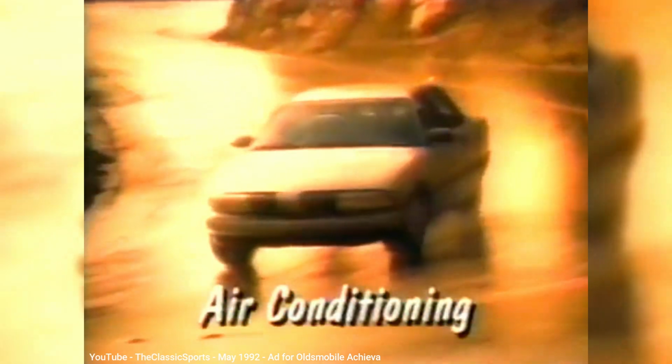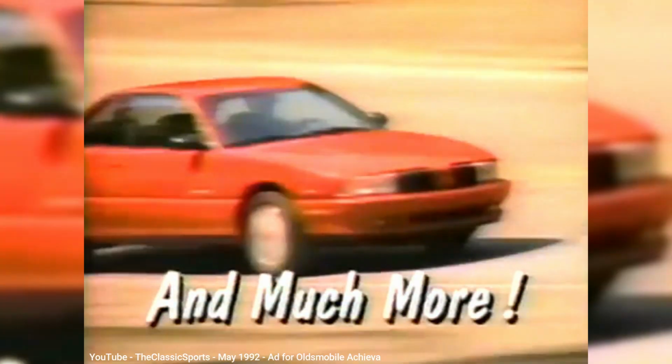With the Grand Am sales still doing much better, it didn't take long for many to start calling this new Oldsmobile the Under Achieva, with it only lasting until 1998 and helping Oldsmobile's continued slide into oblivion.